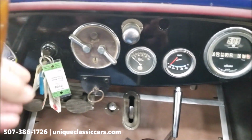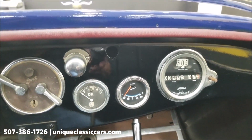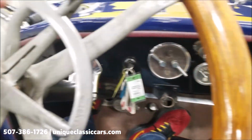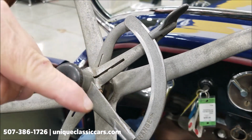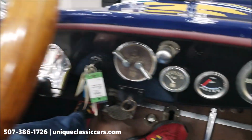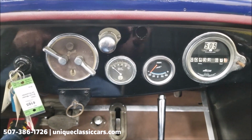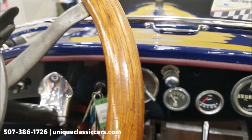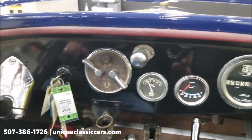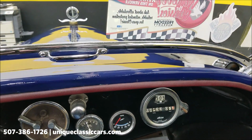So let's go ahead and fire this up. We're going to turn key on, and I am in neutral. I'm going to push the starter. And this is about where you want to have timing. Everything's set there, throttle. So we got that set right. Let's go ahead and push this. See how easily that started. This is original. Listen to it purr. Wow.